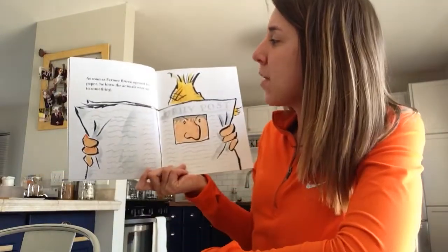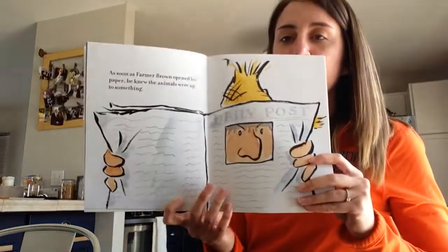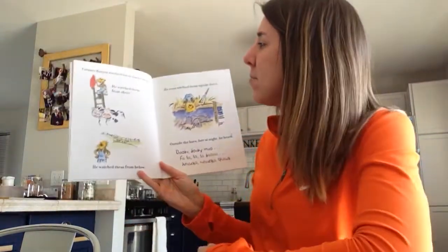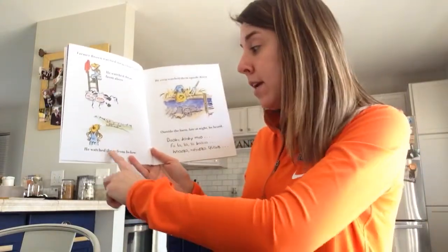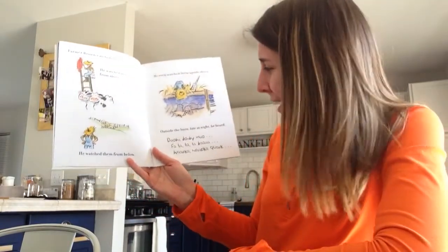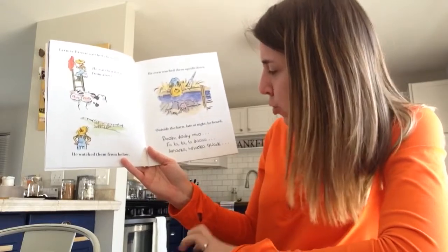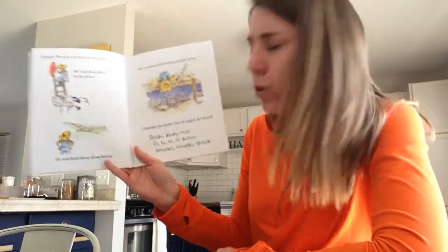Third prize, veggie chop-o-matic. As soon as Farmer Brown opened his paper, he knew the animals were up to something. Farmer Brown watched them closely all day. He watched them from above. He watched them from below. He even watched them upside down. Outside the barn, late at night, he heard dooby dooby moo, fa la la la ba, whack-a whack-a quack.